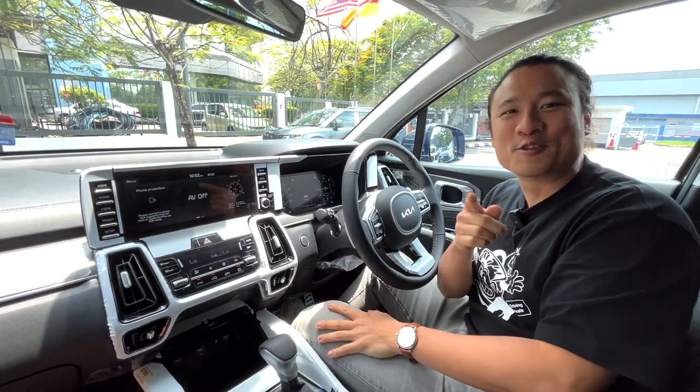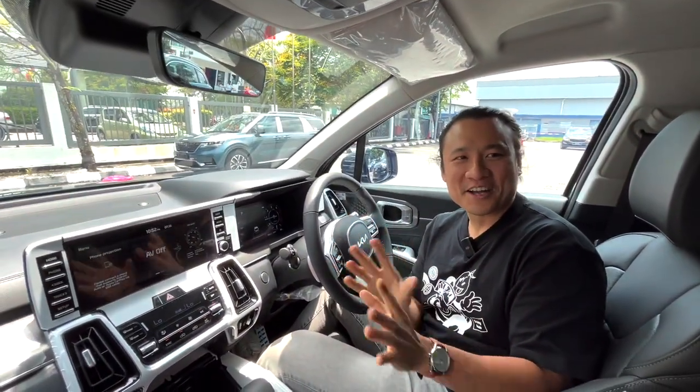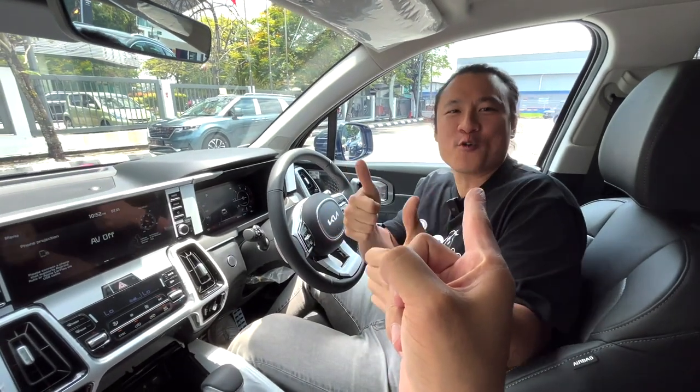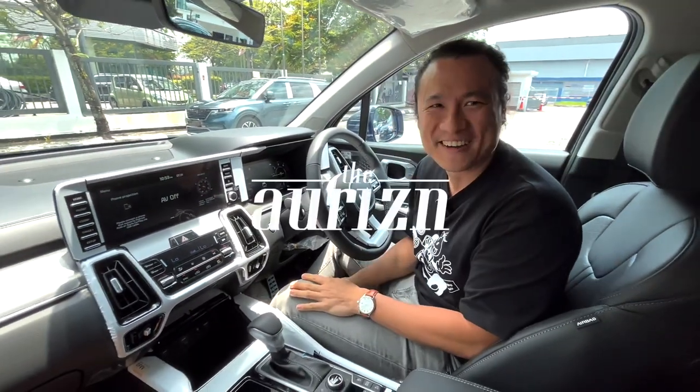Brilliant. So if you're looking to get a Sorento, the official Horizon Korean car lover, the Sorento Santa Fe lover, approves of this car. Go for it. Saranghaeyo. Very good. I don't know what you say in Korean. But yeah, really, really good car.